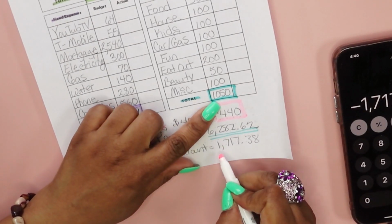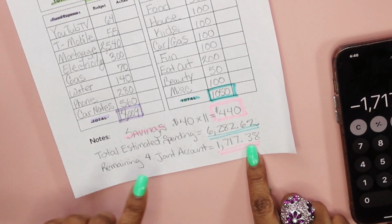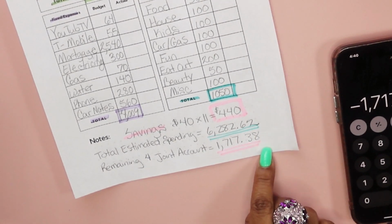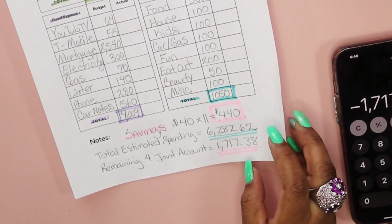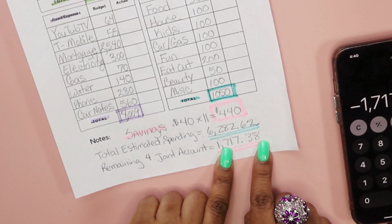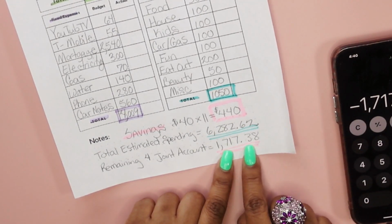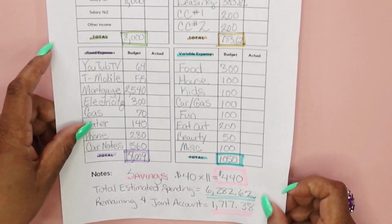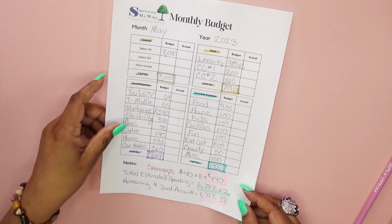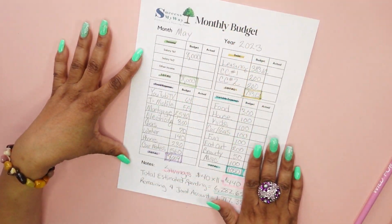Okay, so this is the part that I wanted to tell you about how we do finances in my house, that my hubby will take and add to the rest of the expenses in the main account. He'll add this to the rest of the expenses in the main account, or we'll sit down and discuss what we're going to do with this remainder for the month. So that is how I'm estimating the month of May.